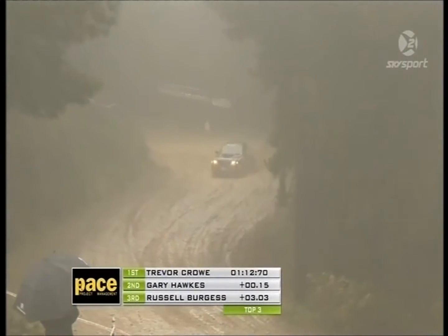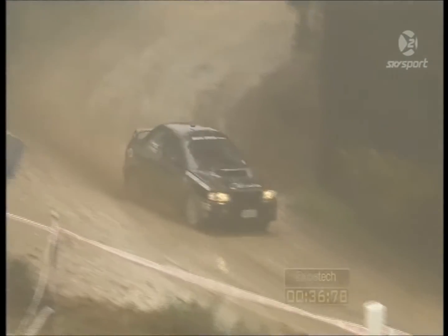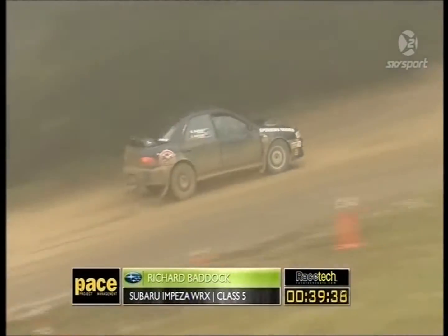1:12.85. Now, Richard Bannock appearing here, and this is a shared car over this weekend, but he's coming off a good result in the last rally he was in.